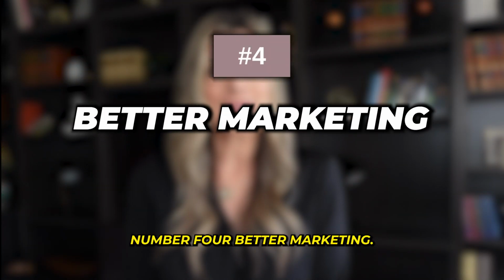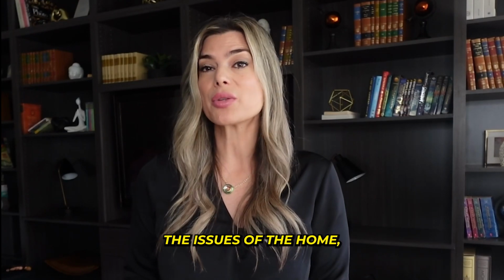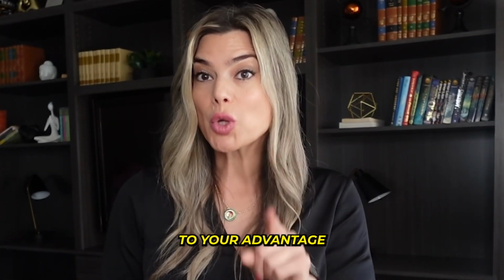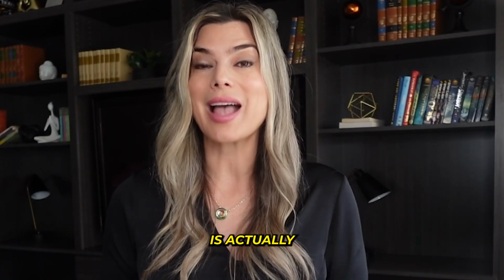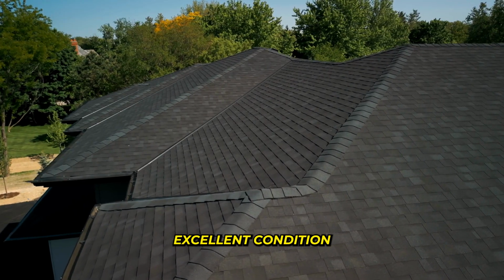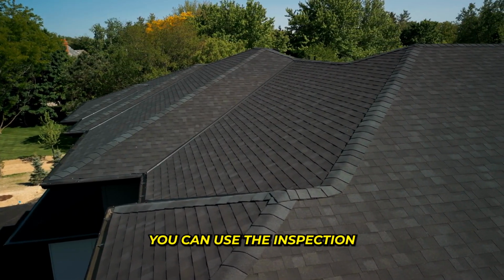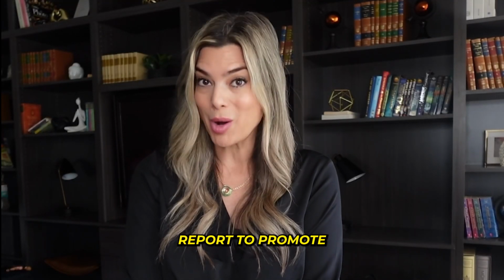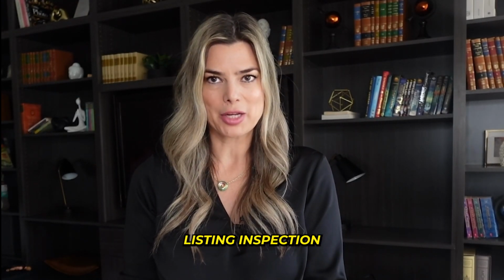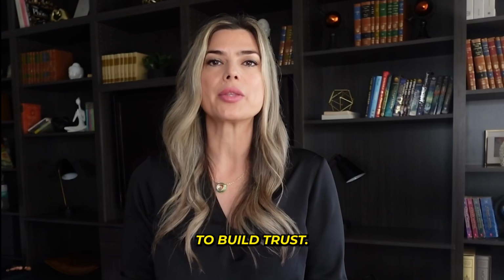Number 4, better marketing. Aside from listing the issues of the home, you can use the pre-listing inspection report to your advantage when your house is actually in great shape. For example, the inspection may reveal that your roof is in excellent condition and has many good years left on it. You can use the inspection report to promote that on the listing. Sharing the findings of the pre-listing inspection with the buyer is a great way to build trust.